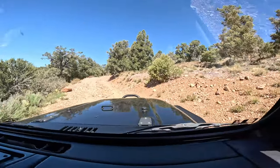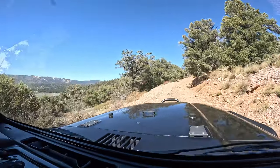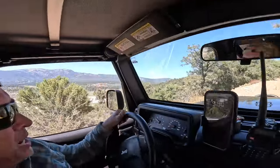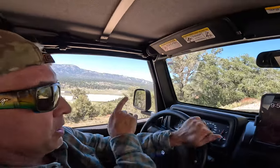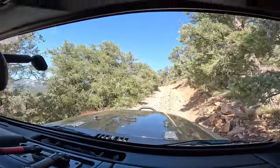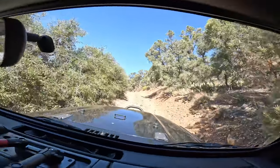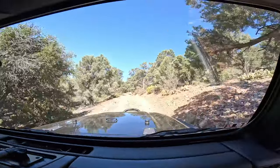Wow, look at that view. And that's Bear Mountain Resort. Yeah, that is Bear, and then Summit will be just to the right of it. That's correct. There's still some snow over there. Yeah, at the summit there's still a nice chunk of snow up there.